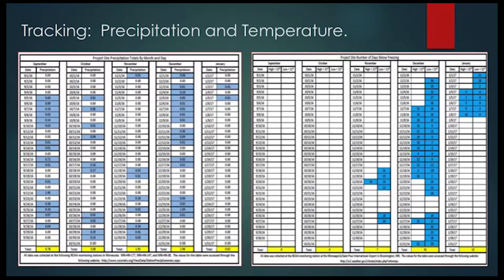As you can see on the left-hand side of the screen, each day that is indicated in blue is a precipitation value that is the average of each of these three monitoring stations around our project site that is greater than trace precipitation, which we defined as anything greater than one-tenth of an inch of precipitation.